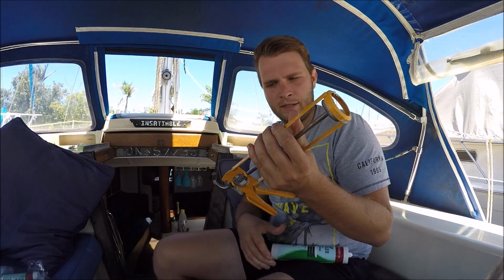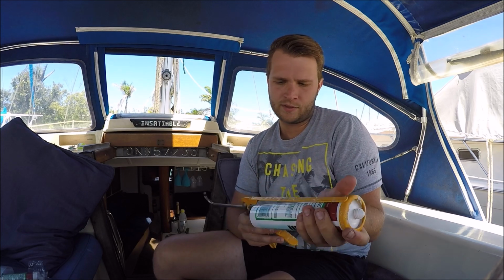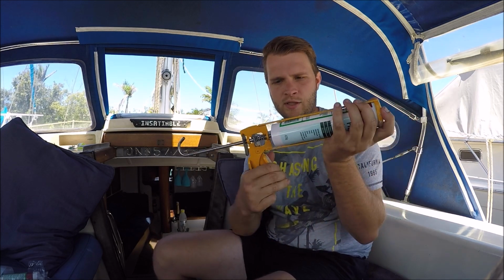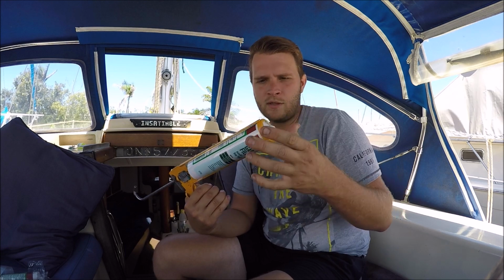Usually not that hard to get out. Get a pressure gun, it just pushes the fluid through. That just sits in there, like so. Tension it up. So when you squeeze that, we put a tube on the end here, a nozzle. Then we can fill the gaps and run a finger across them to clean them up.